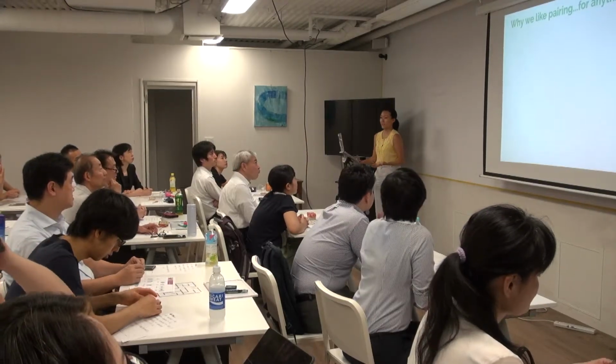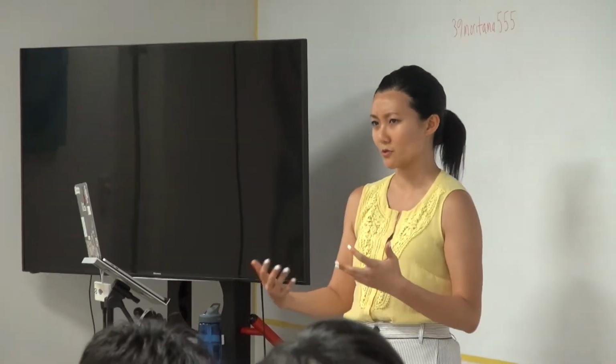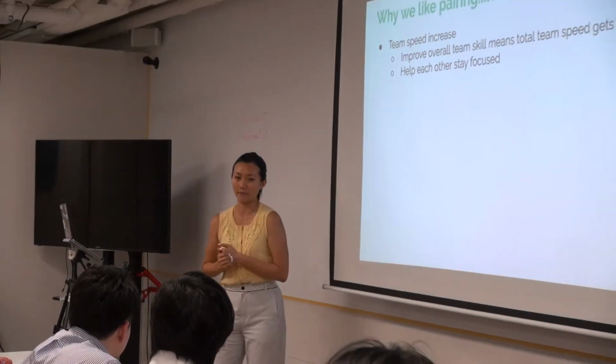This is a good example of why we like to pair for anything. Team speed will increase. I think almost all of you made a box in less time than the first time around. And I think they're also a little better looking maybe. So overall team skill improvement means the total team speed gets faster. So by working together, we can be faster. You can also help each other stay focused, right? You are working with someone else, so you have to focus on the origami.